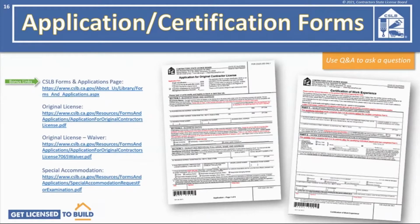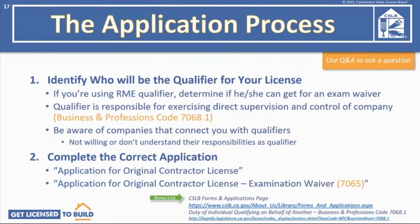Okay, now let's break down the steps of the application process. First, identify who will be the qualifier for your license. That person will be responsible for exercising direct supervision and control of the company. If you're using an RME, or Responsible Managing Employee, as your qualifier, determine if he/she can qualify for an exam waiver. Be aware of companies you pay to connect you with a license qualifier. In some cases, these qualifiers are in a different part of the state and cannot exercise the direct supervision needed, or they don't understand their role as a qualifier.